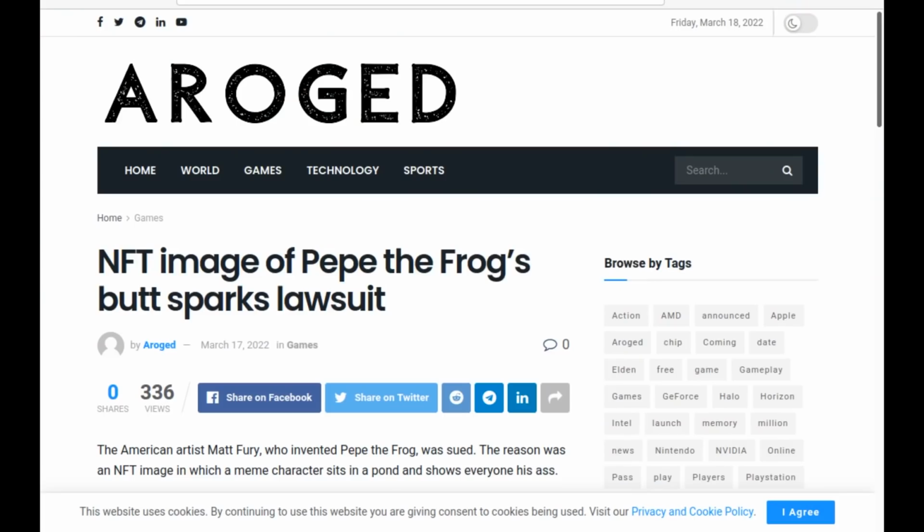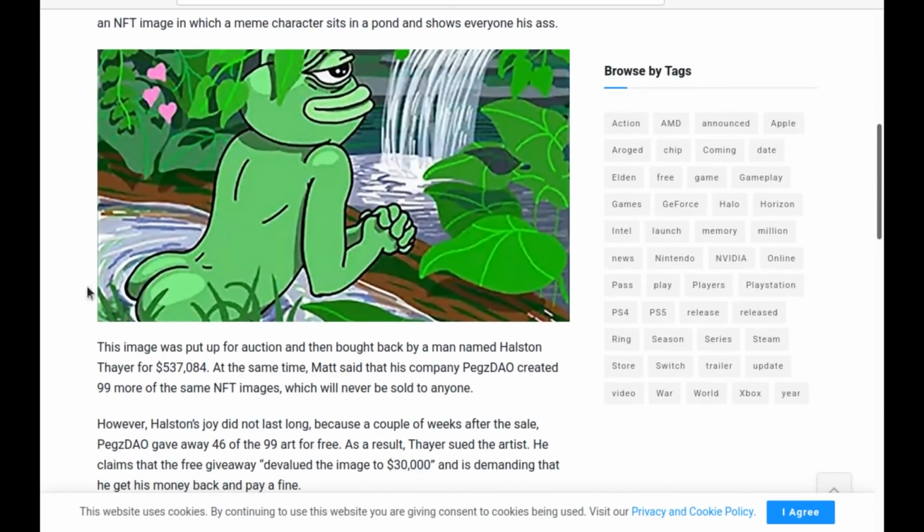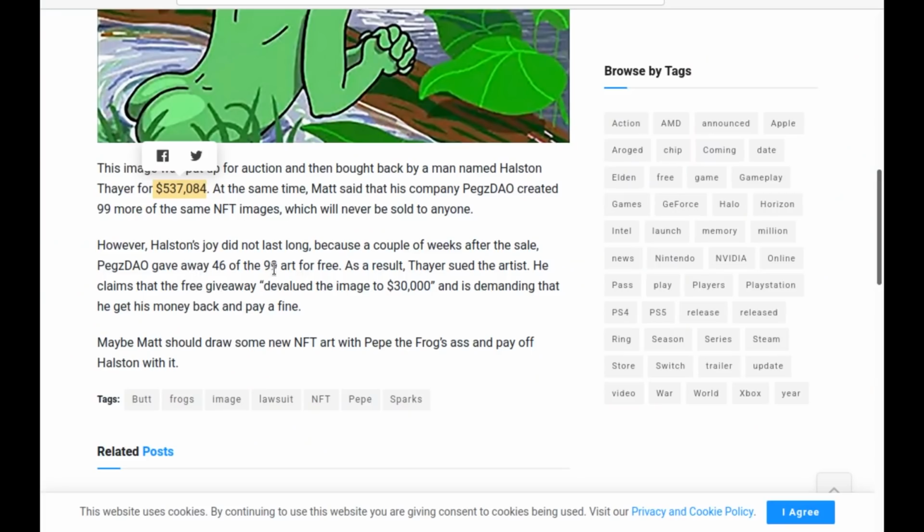Speaking of things that are not great. NFT image of Pepe the Frog's butt sparks lawsuit. Let's scroll down so they can see it. This is an NFT. Look how luxurious that is. Someone paid $537,000 for that. The artist was not the person who made the NFT. No. So the artist, I think, kind of undercut it, and then the guy got really angry. Well, they gave away 46 of the 99 for free. And so the guy that bought this first one said, hey, this devalued the image to $30,000. You shouldn't have done that. It's almost like this is just a scam, and you paid for a picture of a cartoon butt.